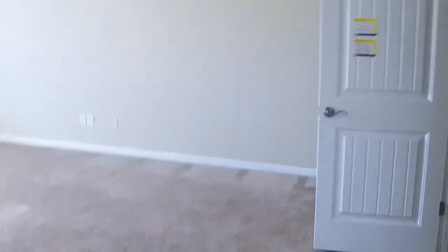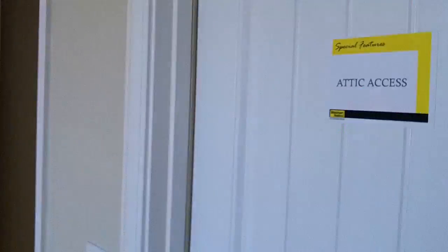See this big closet here. And walk-in attic access. You can see right here, you have flooring in here. And this is where your air handler unit is, but you could easily store a few items in here as well. Christmas tree or whatever.